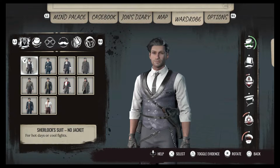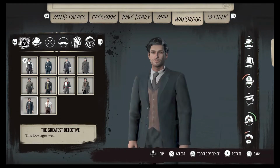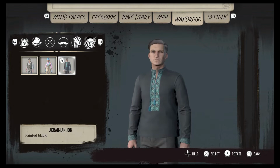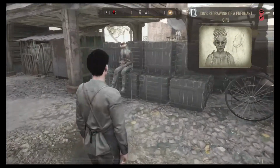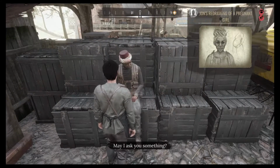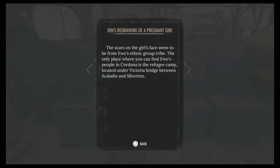Okay. Let us change. What about this outfit? Yoruba. Let us talk to him. May I ask you something? What a coincidence. I only learned of this recently myself. Oh, at last, my goodness. What a coincidence.